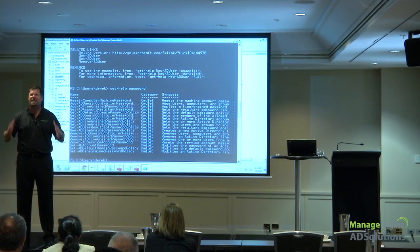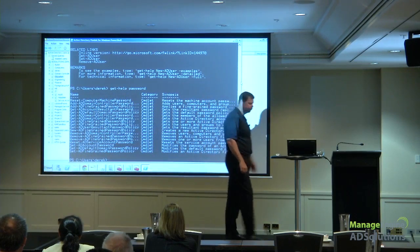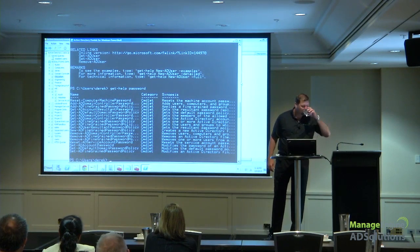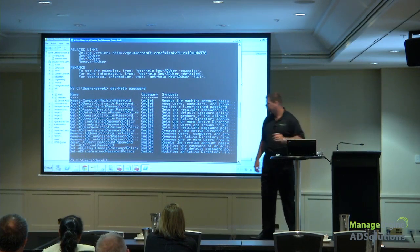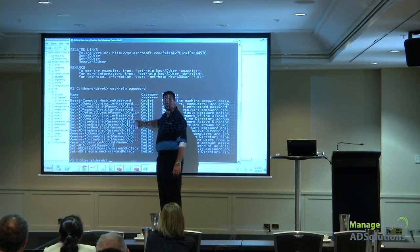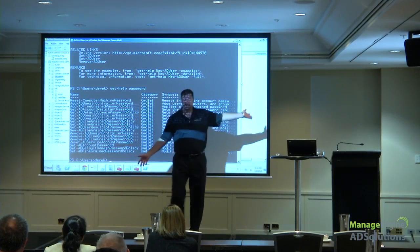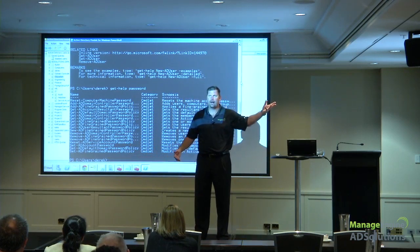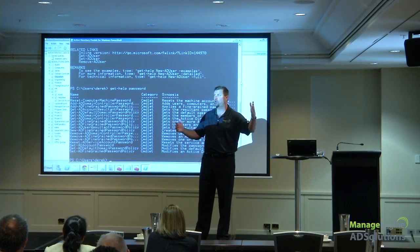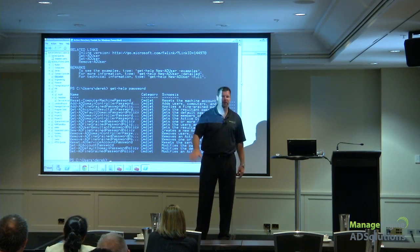Does anyone see a glaring issue with this Get-Help command and the results? What's the rest of that? I don't know. I don't know what the rest of it is. Okay? And I can't guess, because some of these are so ridiculous, there's no way in the world you would guess them. I guarantee it. It took me an hour to find out all of them.